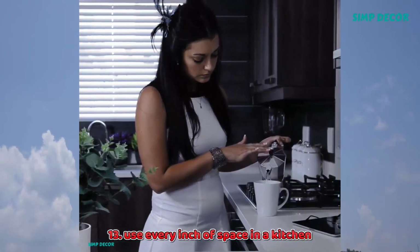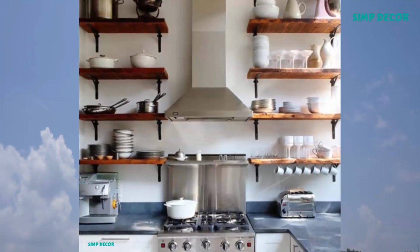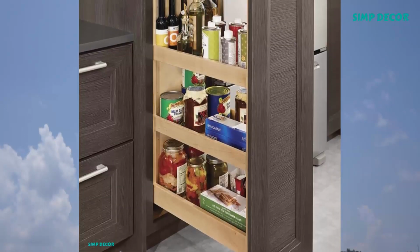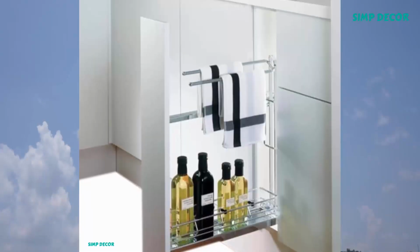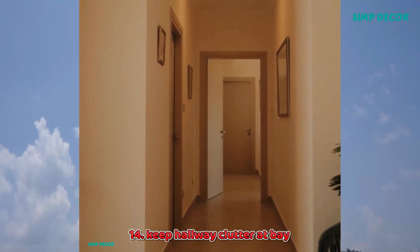13. Use every inch of space in the kitchen. Where space is tight in a small kitchen, it is important not to waste even a millimeter of potential storage space. A thin pull-out cupboard with multiple shelves or racks offers the perfect solution and makes food supplies easy to view and reach.